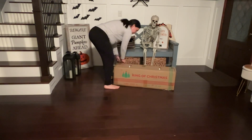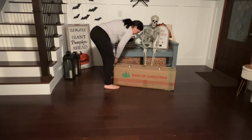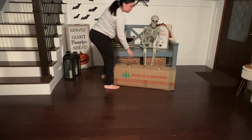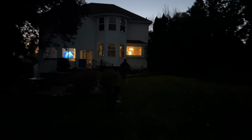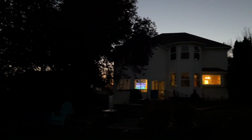So stay tuned for more. After I opened the box really quickly and put it away, me and Justin went out to our shop to get ready for the morning. That's where our gym is, and we're starting this new morning routine where we get up, get our workout in before the day gets to us. Wish us luck. But I'll show you our new routine as we go along.